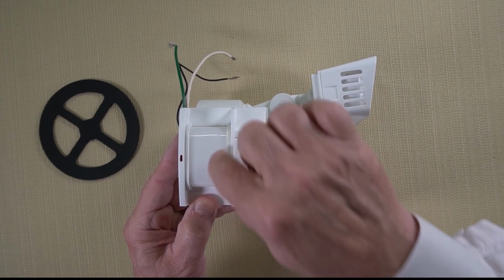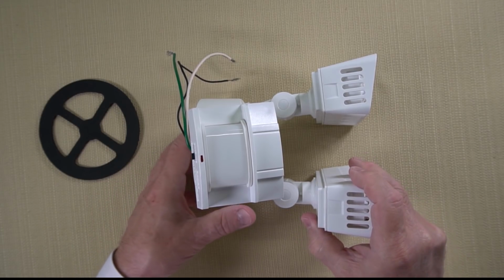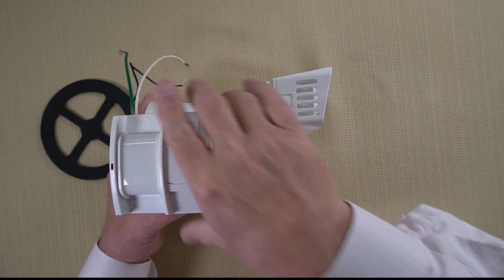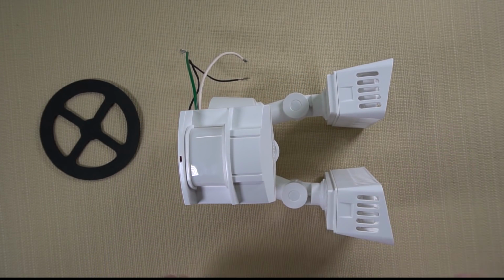Here's the sensing area for the unit. You're going to want to point this in whatever direction you want to pay attention to. So if you've got this mounted on the back of your house, I've got it upside down right now, but you're going to want to point this at the ground and again, zero this in on the area that you want to pay attention to have these lights turn on automatically.